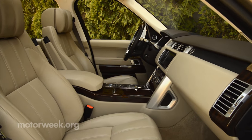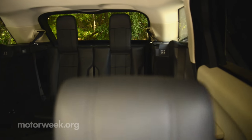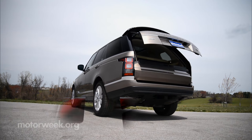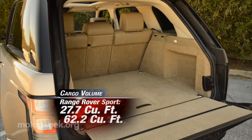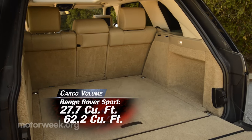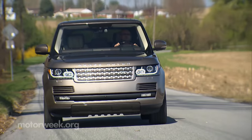Five-passenger interiors are very well appointed and all seats immensely comfortable. Of course, you can't add a third row in the Sport if you need seating for two more. Cargo capacity in the Range Rover is 32.1 cubic feet, expanding to 71.7 with the seats folded. In the Sport, numbers go from 27.7 cubic feet to 62.2. The touchscreen interface for navigation and the like has been improved, but it remains more complicated than rivals.